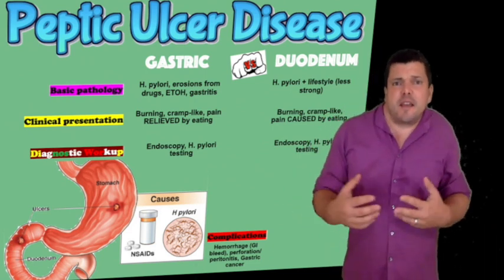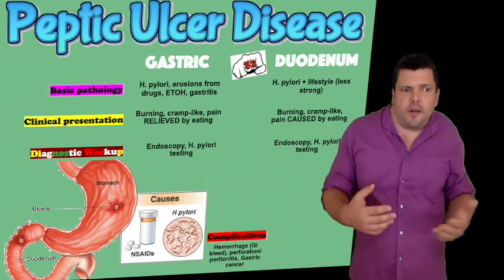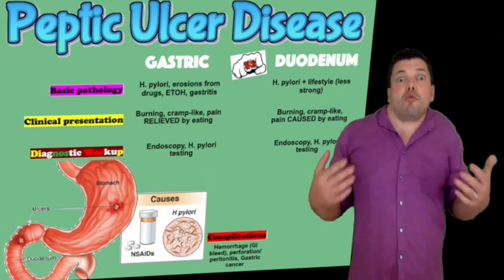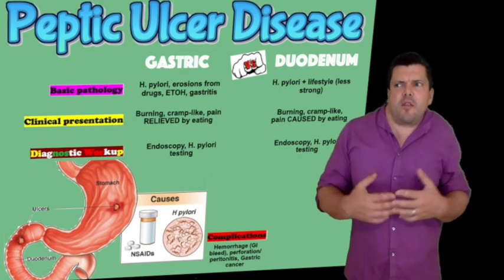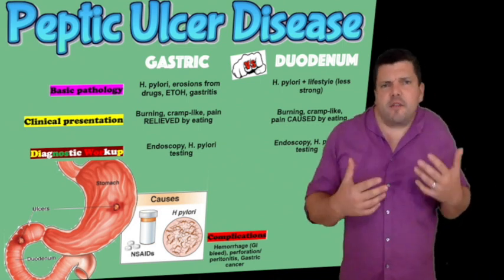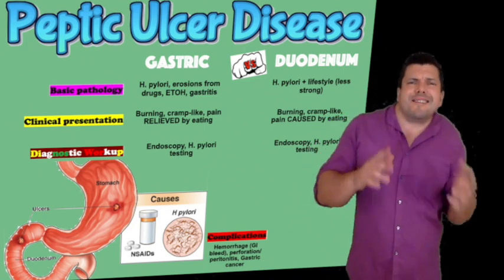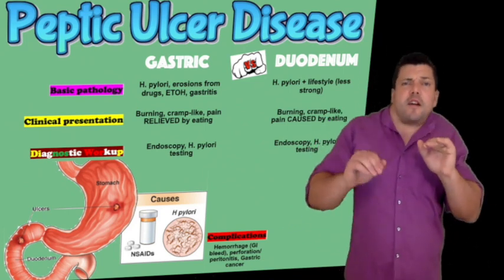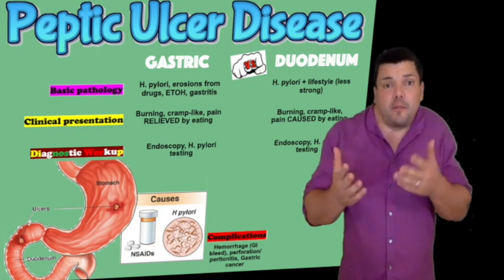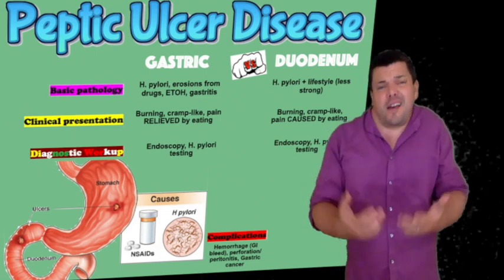There's a lot of other H. pylori tests as well. H. pylori in the stool, H. pylori in the breath, H. pylori in the blood. But if you find evidence of H. pylori in those other places, it does not prove that H. pylori is inside the actual ulcer. Endoscopic testing of the ulcer does.